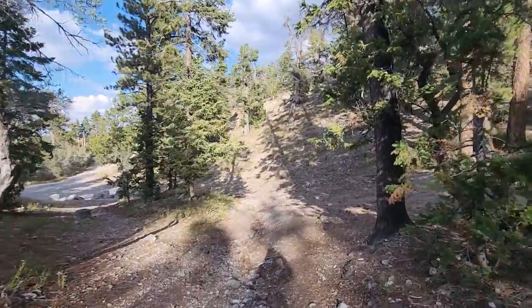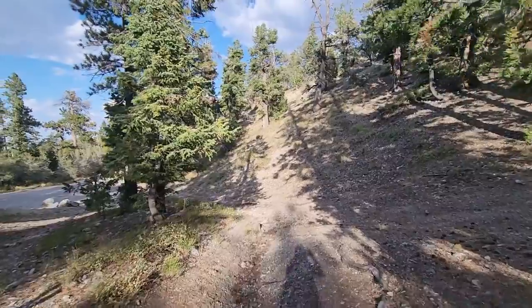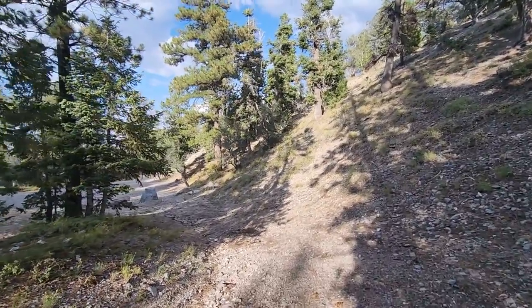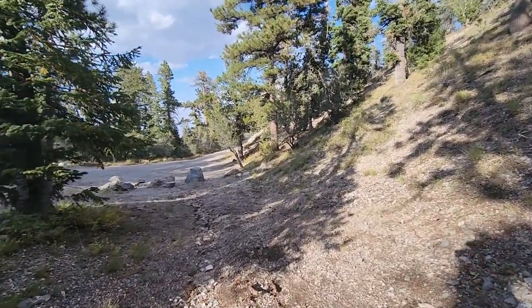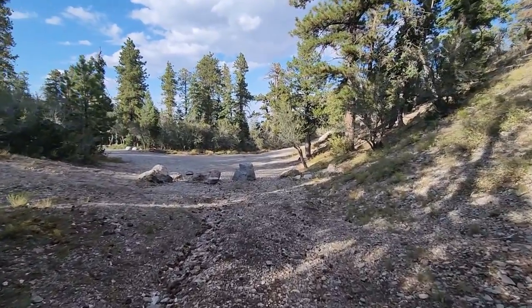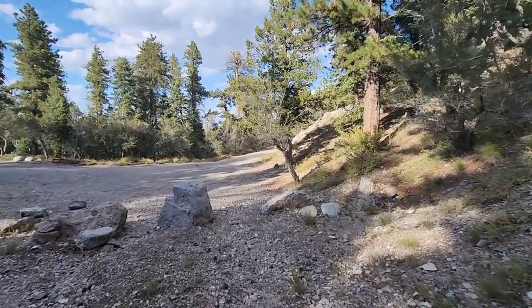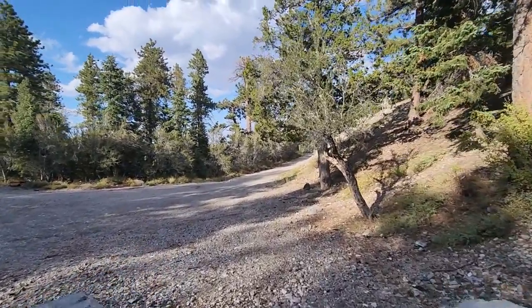So we documented the plane wreck as much as we could. Didn't find the main section. I think that was higher up in the cliffs than we went. But anyway, yeah, that is the extent of our adventure today. And here we are now. Deer Creek Road is immediately ahead. It's been an awesome day.